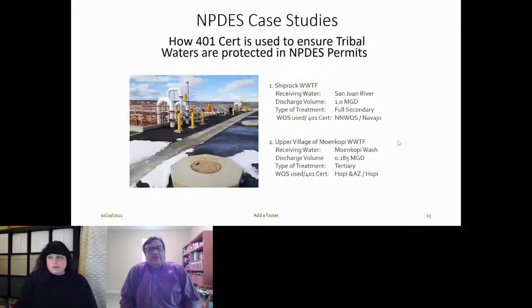So the second example that I wanted to talk about was for the upper village of Hopi, which is in Hopi. And that one is also a wastewater treatment facility, but it's a very different wastewater treatment facility than the full secondary one at Shiprock. This is much newer, and it's a tertiary treatment facility, so it treats to a much higher standard. The water effluent coming out is much cleaner than what would come out of a secondary treatment facility. And the volume is also a little bit less. It's less than 200,000 gallons a year, the design discharge volume.